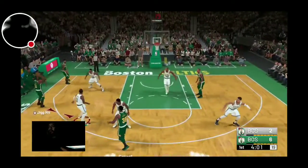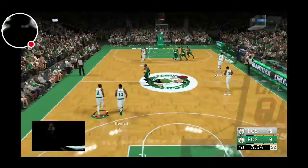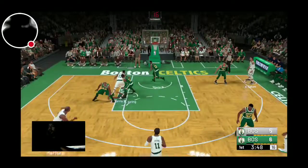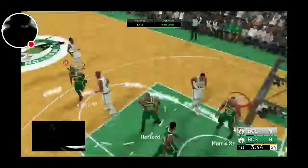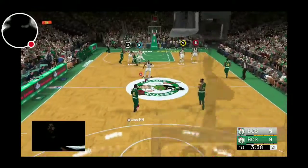On the wing, Irving. Good, and Smart gets the assist. Irving's got his first 3 points of the game. And this is where it can get a little personal. You gotta love seeing this, though, right? Your turn, my turn, they're going at each other. And again, Boston with the triple. So out of the gates, 3 for 3, exactly what they're looking for.